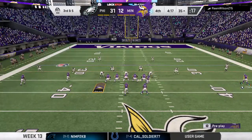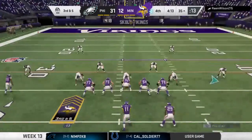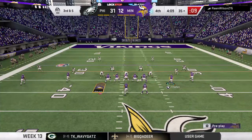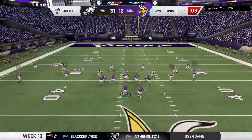47's the mic. I got one. Both sevens the mic. Both sevens. Yo, go. Bravo. 47 Mike, 47 Mike, 47, go.